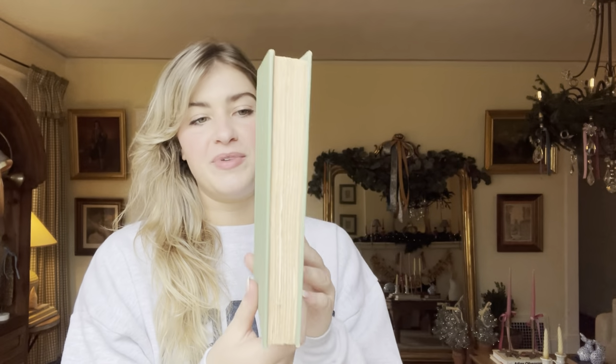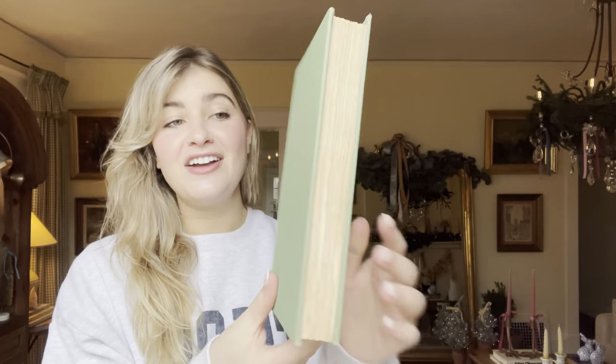And when I'm looking for those, I tend to look for a vintage copy. And I was lucky I found two of that kind of book. So the first one is this really stunning sage green copy of Wuthering Heights. It's definitely vintage. It has this beautiful gold text right here. And it's actually in great condition.